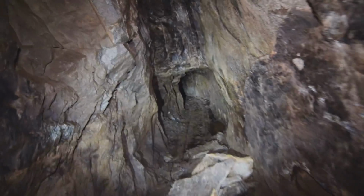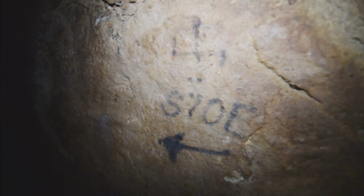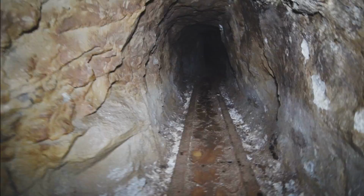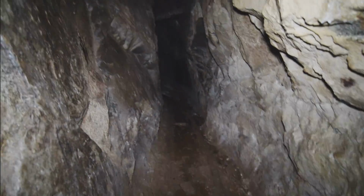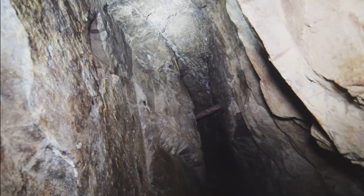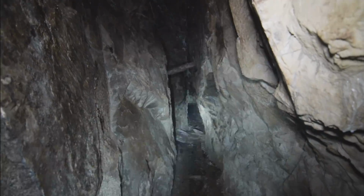Continuing onward. So it looks like they're kind of stoping that area out because the tunnel shrinks back down right here to a more standard size. Some miners graffiti there. Now this part of the tunnel is about 5 foot 10 inches. Alright, we've come into another stoped out area. Goes up about 12 to 15 feet. See the vein in there. And it keeps going.